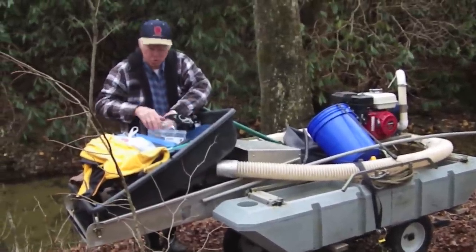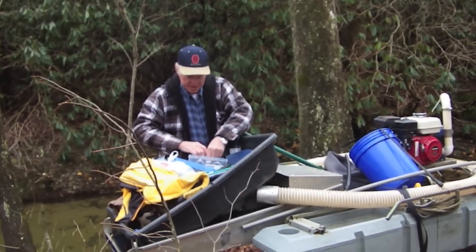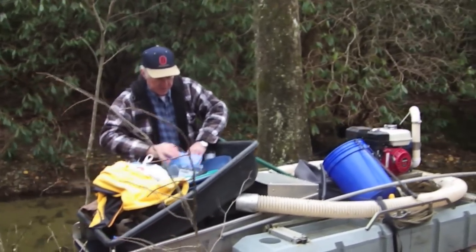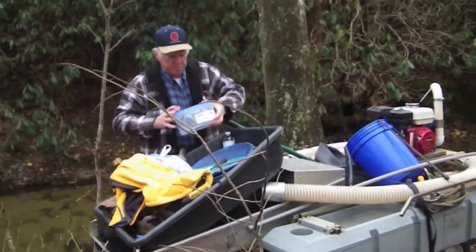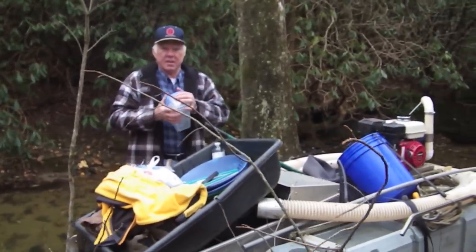We're gonna take the temperature of the water. Yesterday it was 32 degrees. It's one thing I found out on this trip: that 3mm suits in February in the mountains of East Tennessee is not necessarily a good thing.